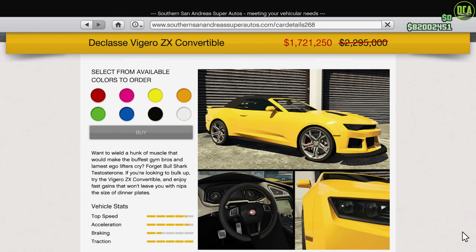Continuing, we have 25% off the Vigero ZX convertible. This one's in the muscle car class and is the fastest HSW vehicle in that class for track performance alongside the normal HSW Vigero ZX. And honestly, I personally still prefer the standard Vigero ZX, but obviously that's all personal preference.